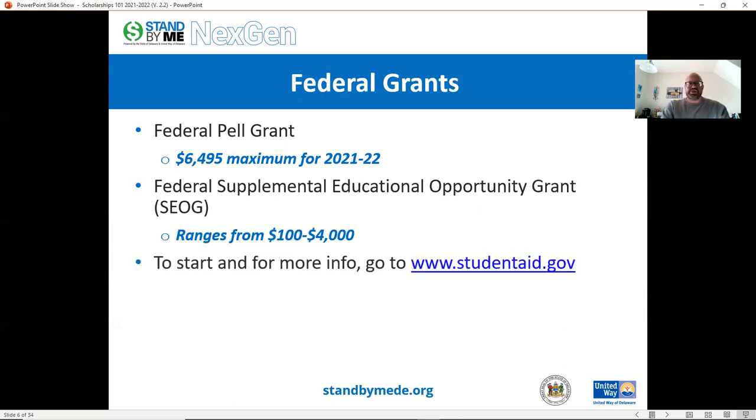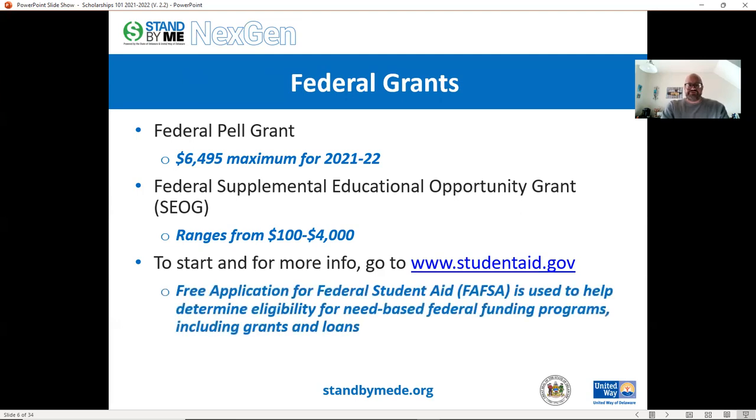Now, if you want more information on these grants in particular, or any source of federal student aid, whether it's loans or scholarships, check out studentaid.gov. From that website, you can also access the FAFSA, or the Free Application for Federal Student Aid, which is used to help determine eligibility for need-based federal funding programs, including grants such as the one on the screen, as well as loans. The FAFSA opens October 1st of the year before the aid is needed. So on October 1st of 2021, the FAFSA opened for the fall of 22. In October of 22, it will open for the fall of 23. So it gives you about a year to get that application completed and submitted.